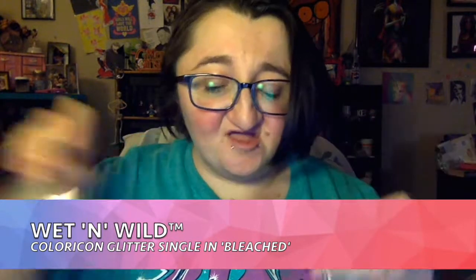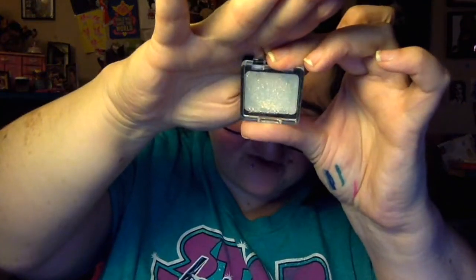Wet n Wild glitter single in Bleached. Love this. I use it a lot. Some people really don't like it because it is more of a gel consistency, and obviously you're not going to get that much sparkle, but I still really love it, actually, and I still use it quite a lot.